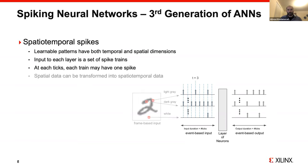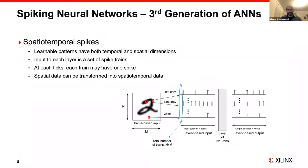The input to a spiking neural network can be from an event-based sensor, such as event-based vision sensors, or it can be artificially made from non-spiking inputs. For example, an image can be transformed into sets of spike trains. In this case, each pixel is transformed into a train of spikes based on its intensity. The number of spikes or the delay between the spikes can represent the pixel value. For example, here lighter pixels have fewer spikes and darker ones have more spikes. The number of spike trains is equal to the number of pixels.